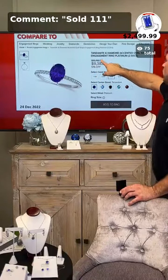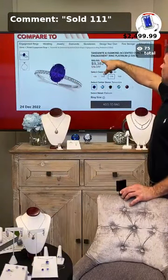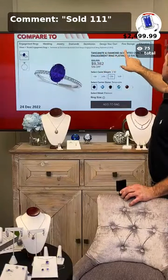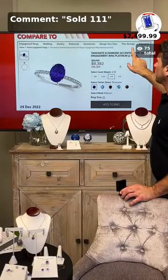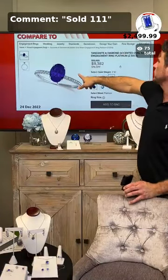$18,765. What is notable by here? It's fine. It looks like it has some deep saturation. Might be quad A, who knows? But Tanzanite diamond accented, 2 carat 50. All right? Now we don't see the individual specs, but let's just give them the benefit of the doubt.